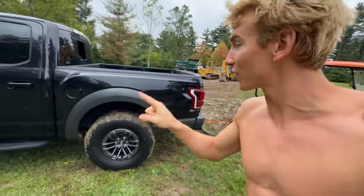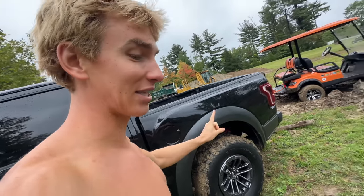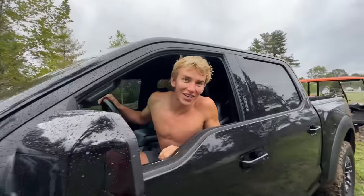Okay, it is still very stuck. We gotta tow this golf cart out and hopefully the Raptor does not get stuck. I am mad I had to bring the Raptor out because it is all freshly detailed and it's gonna get muddy. But this better get the golf cart out, otherwise we are completely stuck for good. Let's get this golf cart unstuck.